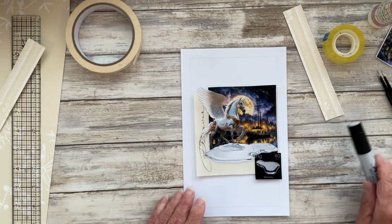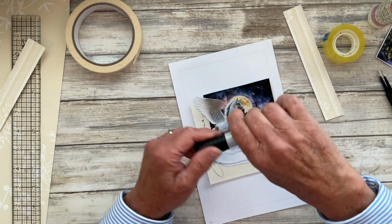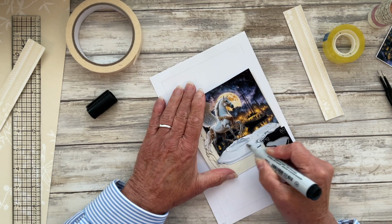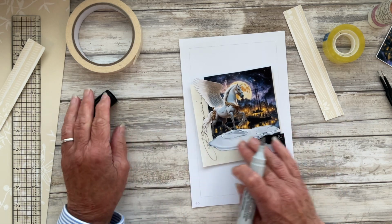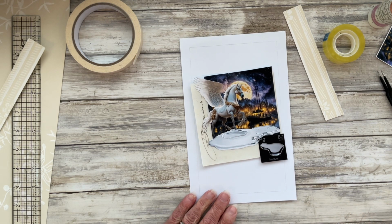So now what I'm going to do, I've got a Faber-Castell Pitt Artist pen, one of the big brush pens, and this is in cold grey. So I'm just going to put a little bit of this underneath here, and it's not really showing, but I was just hoping it might give a little bit of definition underneath there. Maybe it'll work if I do another layer in a moment or two.